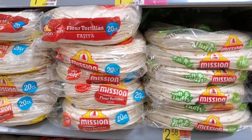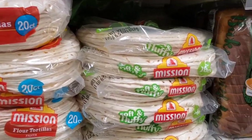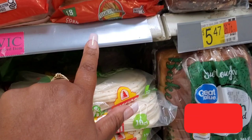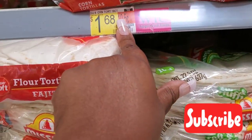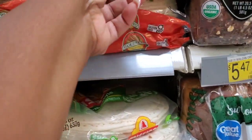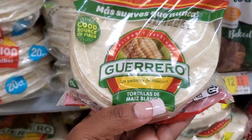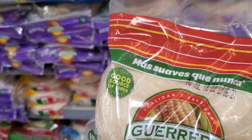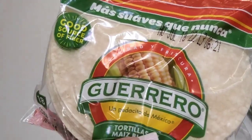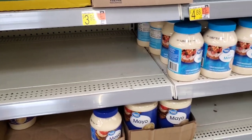Next, we have some tortillas. Compared to two other local stores in the Houston area where I'm at, these are by far the cheapest, $1.68. And guys, they are now available on WIC. So if you know of anybody who is on WIC, they can simply purchase these on WIC for free. If they get WIC, they can receive these. So yes, breakfast tacos coming at you.